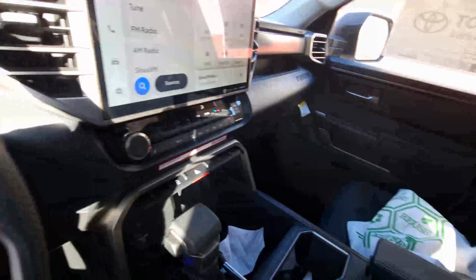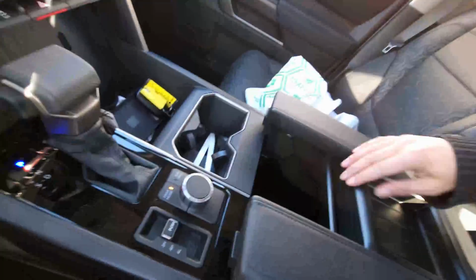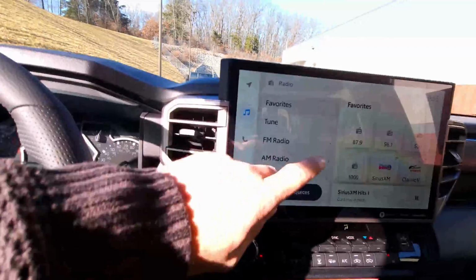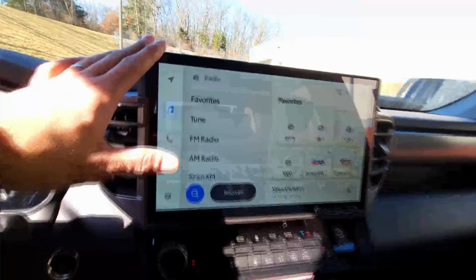You know, huge, of course, center console. You got cubbies everywhere. Look at this thing, massive in here. You got USB A and C for storage. Got little bins right here. This is your new infotainment for Toyota products. You got AM, FM. If you have navigation, this has, of course, Apple CarPlay, Android Auto.